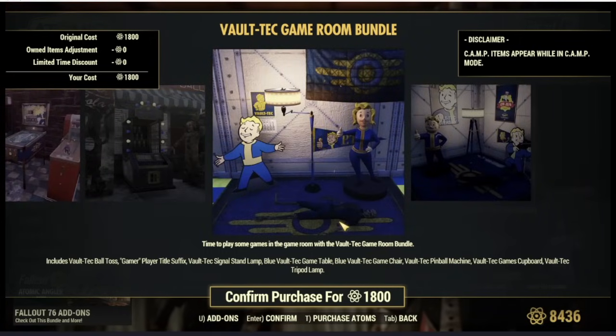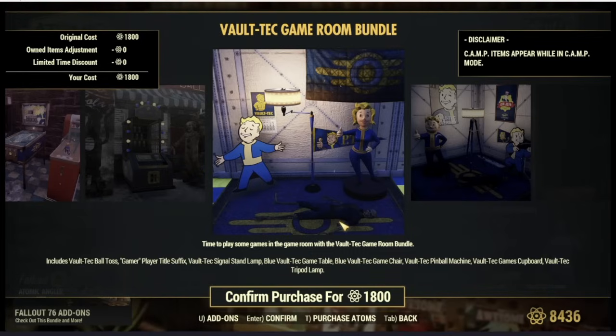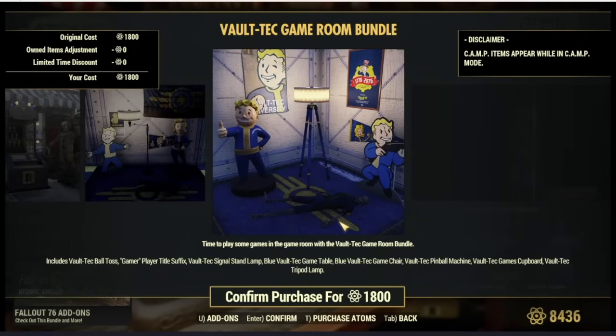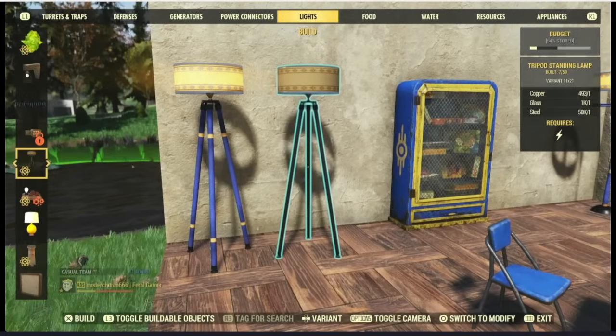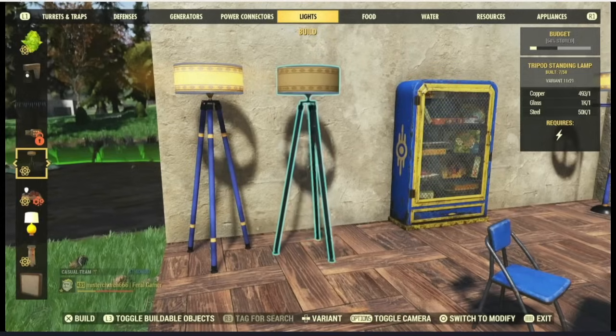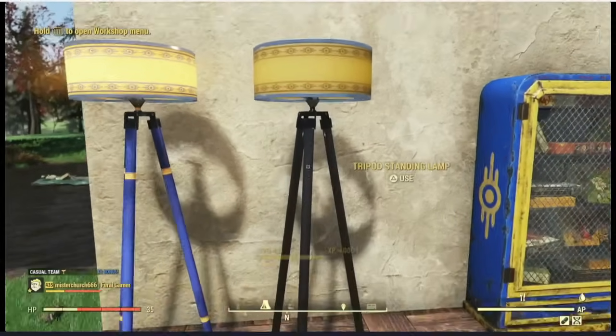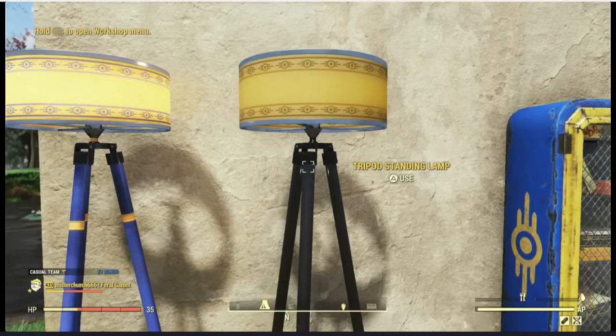Now we also have the Vault-Tec Signal Stand Lamp. This is a lamp that's a signal stand, I guess. I don't really know what that means, but this is obviously just a recolor of a lamp that we already have. And so is the other lamp, the tripod lamp. I actually have the other tripod lamp and I put them next to each other. You can see they're exactly the same, except this one is slightly darker. The light on it's darker, and the poles on it are darker as well.